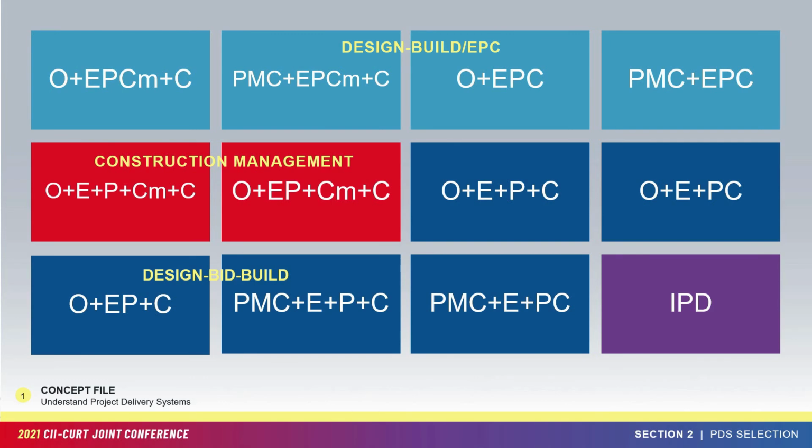Now, basically we just said design, build is in the light blue, and design, bid, build's in the dark blue. IPD is sitting out there by itself, and construction management. And what this is, it's the four main systems with what we thought and what we believe are reasonable iterations underneath those of what we call our subsystems. So if you looked at the first one under design, bid, build, on the left side of the screen, you'd see this equation starts with O, in this case, O plus an EPCM plus a C. The next one starts with PMC. Well, that means one of them, the owner, is sophisticated enough that they can manage the rest of the contract. The PMC means the owner may be a smaller owner or for different reasons went out and hired a project management contractor.